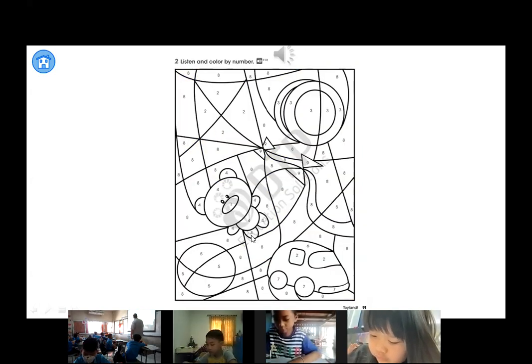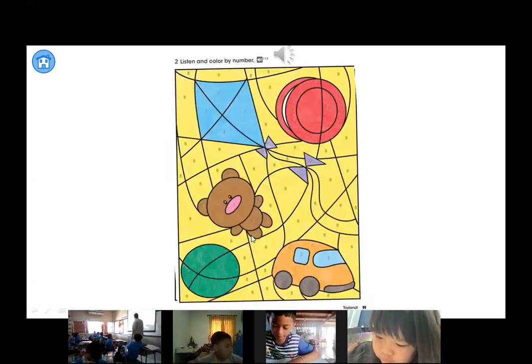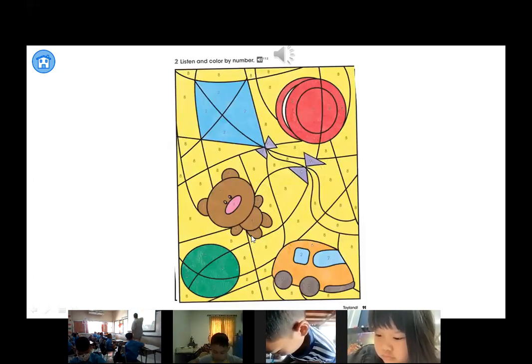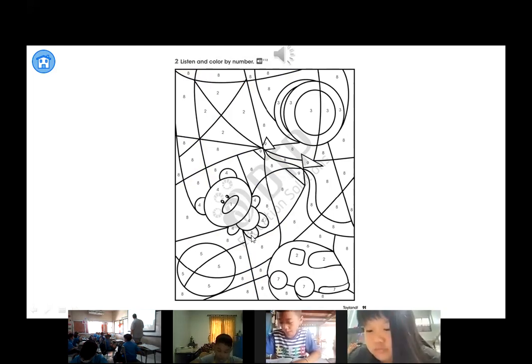What color is number 4? Where is number 4? Brown. Okay, number 4, brown. What color is number 5? Green. Yes. Oh, I forgot number 3. What color is number 3? Red. Wow, what comes after 5? 6. What color is number 6? Where is 6? I don't see 6. Can you see 6? Just 1. 8.